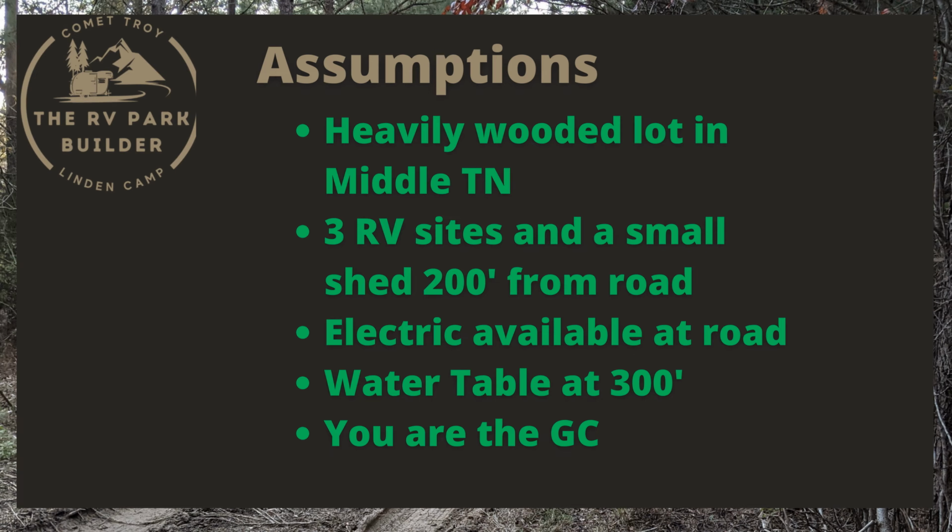I also make the assumption that you're going to be the GC, or the general contractor. What that means is you're not just going to write a check to one person and have your lot done. You're actually going to be involved in the build out. As a general contractor, you're going to reach out to dirt workers, electricians, plumbing people, septic people. You're going to get your 3 bids and decide which one is the best one to go with. You're going to monitor the work and pay them. So this estimate does not include hiring a general contractor to do all that for you. If you're going to do that, that obviously is going to add another 10, 20, 25% onto the cost of the project.